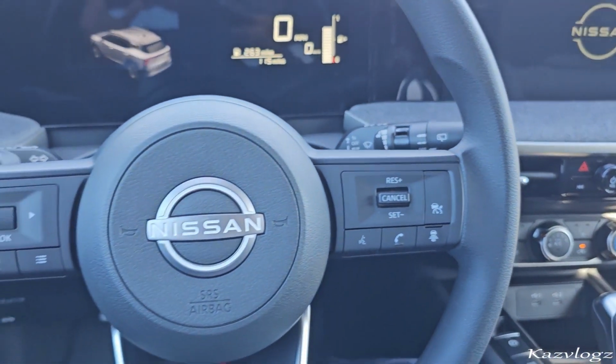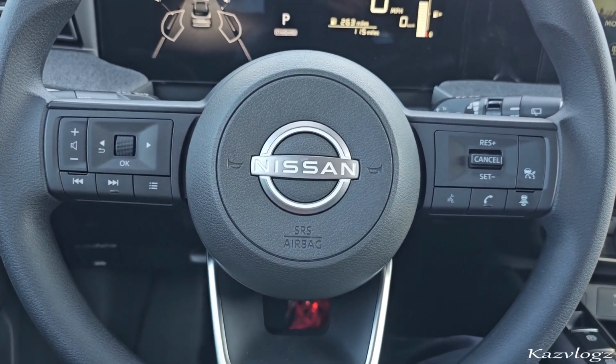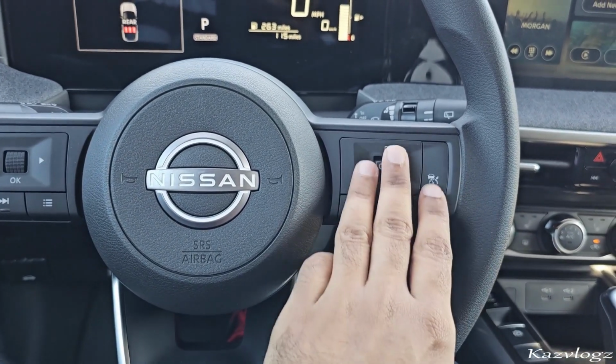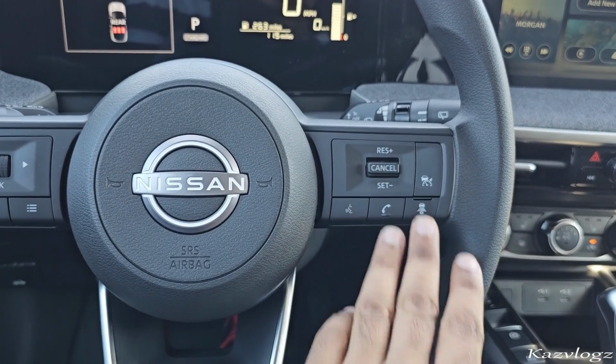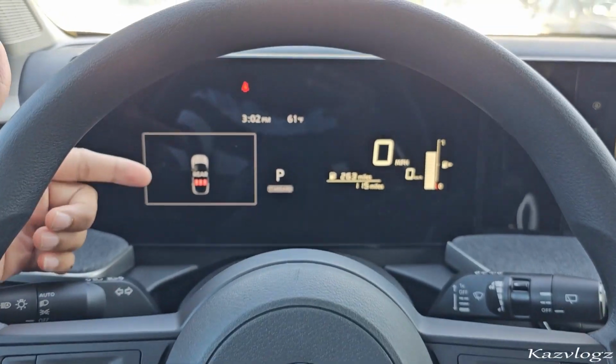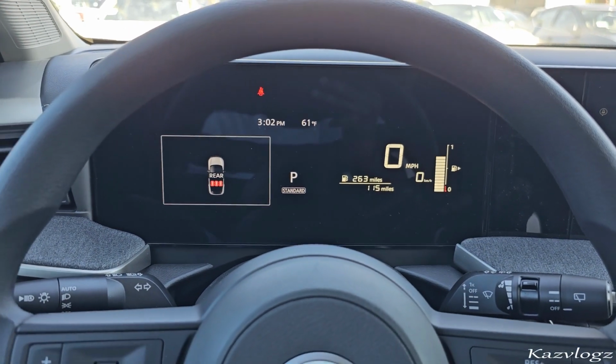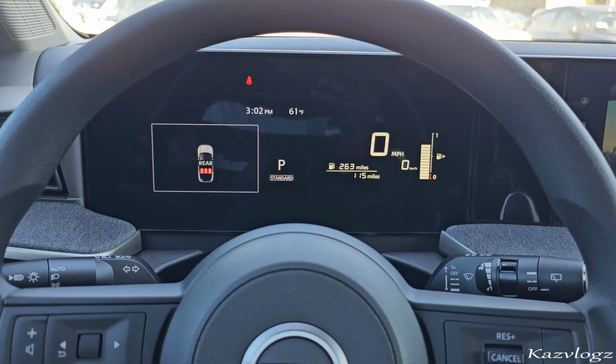Now coming back towards the controls on the steering wheel, you would have all your volume controls, audio controls on the left hand side, then your hands free on the right hand side with different cruise control buttons over here. Now coming towards the front screen over here, it comes with a fine 7-inch instrument display screen for the driver, which shows a variety of information. Won't go into depth, we'll keep it as simple as possible.